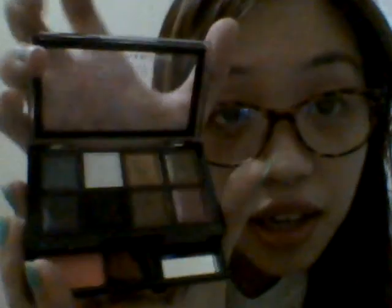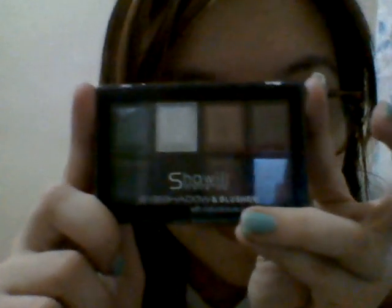Here is Earth Colors. I chose this one, in the shade 005. I bought this Shawill Eyeshadow and Blusher Palette for only 195 pesos. I bought these two products of Shawill from SM Department Store. I think you can also buy this from SM Watsons. Yes, they have Shawill stalls there.